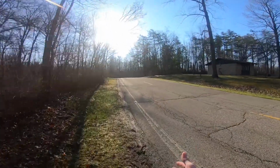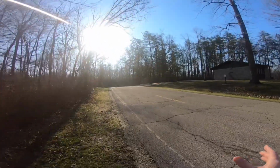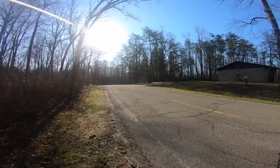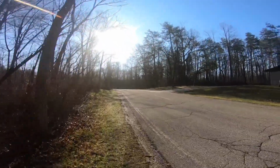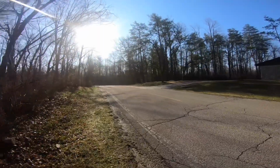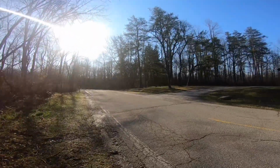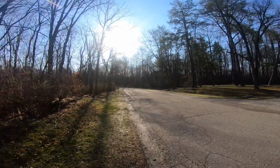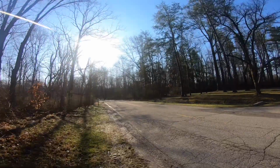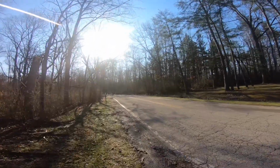But why I love this park so much, dude, it's so quiet in such a busy area. This is still a busy area where Eagle Creek is, but all the trees and the brush do a really good job of quieting it, and it feels like you're in a state forest almost. It's pretty remarkable what Eagle Creek has to offer.